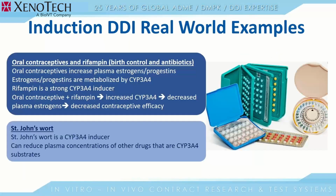Now, keeping that mechanism in mind for that drug-drug interaction, we can give a couple of real-world examples of this. The first one, I'm sure we're all familiar with, as we heard about it back in our high school health education days, and that's the interaction between oral contraceptives and rifampin, or birth control and antibiotics. It's just like the mechanism that I just showed. Oral contraceptives work by increasing plasma hormone levels, estrogens and progestins. These estrogens are metabolized by CYP3A4.